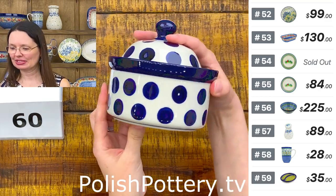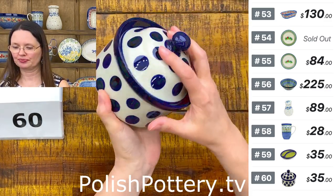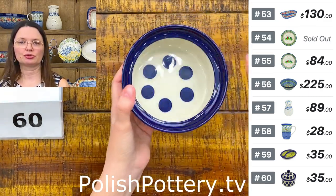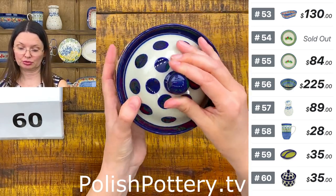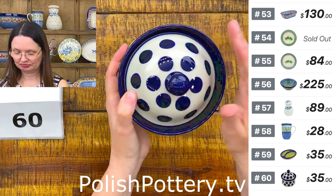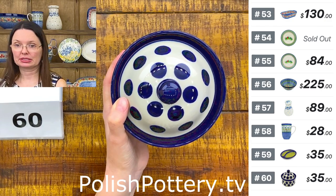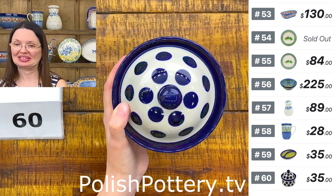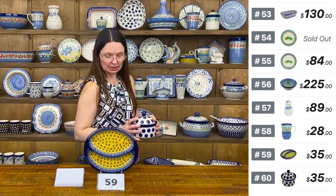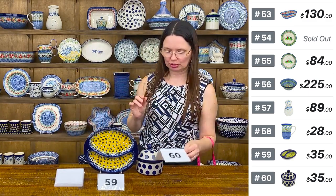Number 60. Number 60 is $35 as well. Big, bold, blue dots. Ceramica Artystyczna, $35. You can use it in your kitchen or bathroom. I would definitely keep some jewelry, again, jewelry or cotton balls in here. Maybe some makeup articles, little lipsticks, or maybe, well, something else. In your kitchen, spices, maybe some snacks, maybe salt, and definitely some cookies inside as well.